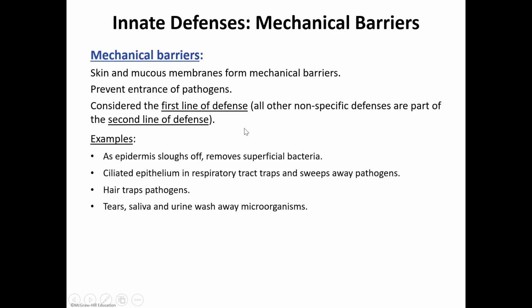Right. So anything that is all non-specific, when we say non-specific, we're saying whatever comes into your body that is a foreign, hostile invader, and your body doesn't know what's foreign and hostile at first. It just wants to take it out. It doesn't want it to penetrate into the deeper, the inner sanctum, so to speak, of your body.